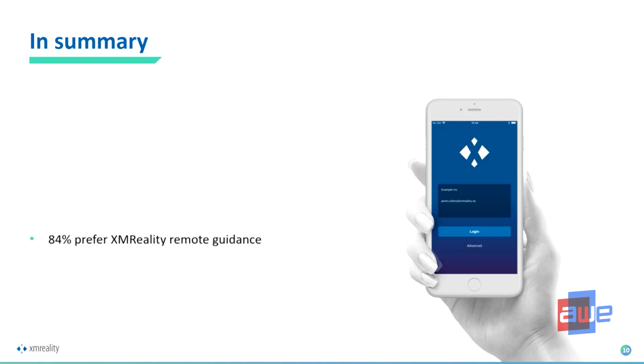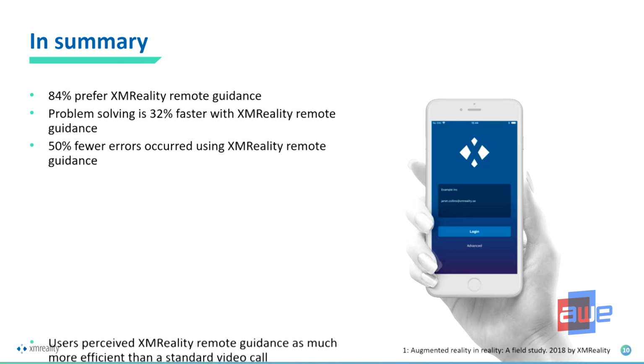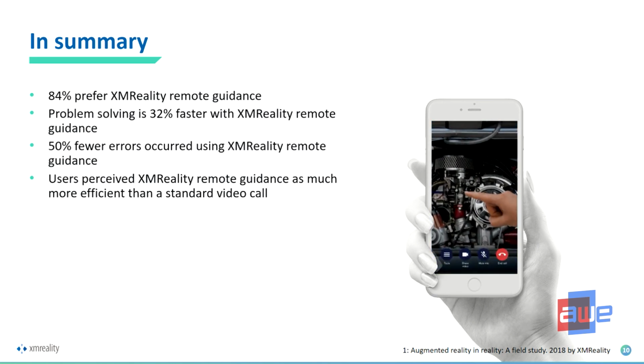So the basic summary: 84% of the testers preferred using remote guidance. The problem solving was 32% faster using remote guidance. And they also made 50% fewer errors. And maybe the most important of them all, the users perceived the remote guidance tool as helping them in a much more efficient way.